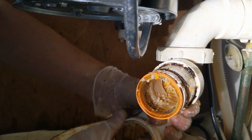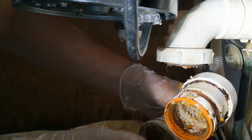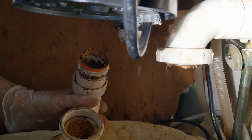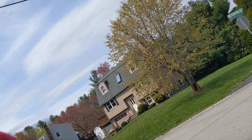Nothing came out the other side, so it's just gonna be in this trap right here. And this is why you don't dump couscous in your drain. What we do here is go back. Outside, jam something through it, let the birds eat it. Head down to Mass. We got a lot to do today.